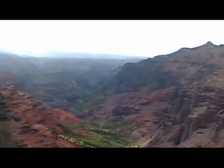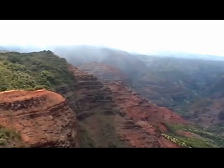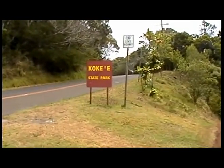Known as the Grand Canyon of the Pacific, the Waimea Canyon on Kauai is magnificent to behold. Now, imagine beholding it from right here, on the edge of the canyon itself. You can. There are at least two different ways to get to that ledge.